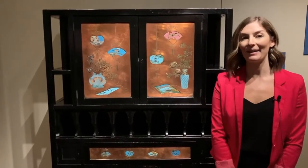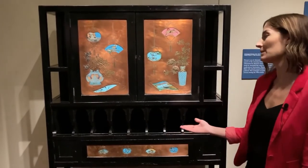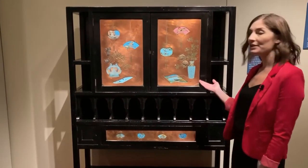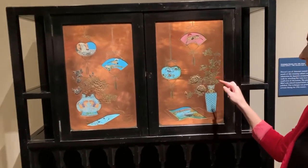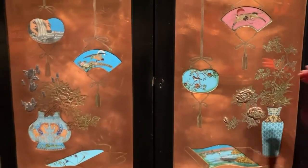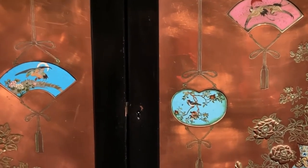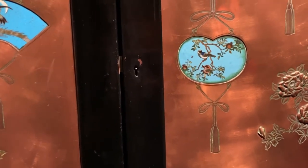Hi everyone, I'm Becca. It's impossible to walk into this exhibit and not stop in front of this beautiful display cabinet designed by Christopher Dresser. The door panels on this cabinet use a technique called cloisonné. Cloisonné is created by attaching fine wires to a metal surface that creates a decorative element or shape that is then filled with enamel and fired and polished. Japanese artisans had perfected this technique in the 19th century, and this cabinet further illustrates Dresser's admiration for Japanese ornamentation.